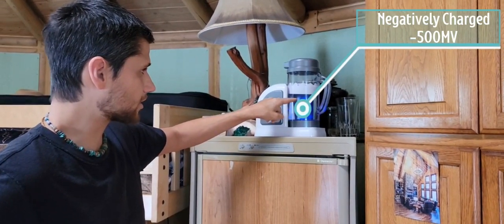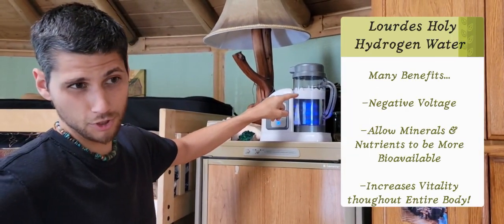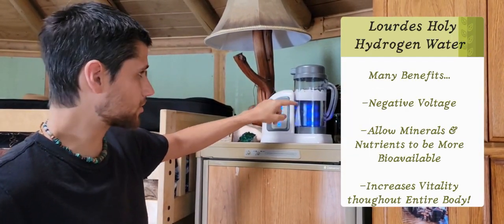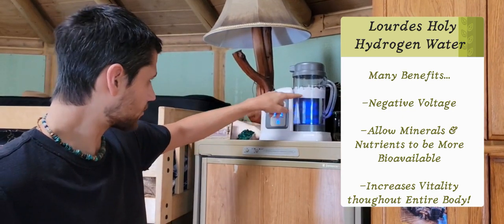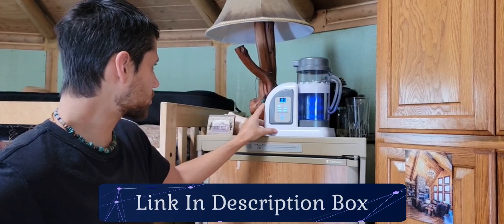And I've tested a lot of things, and a lot of things that say they're negatively charged are not. This has negative voltage, which is magnetism, and has a crystalline structure when you zoom in. And of course, it has all the benefits of hydrogen. This is a great machine. We can share the link for it.